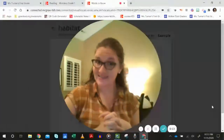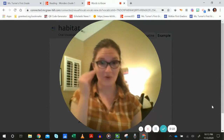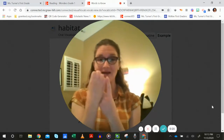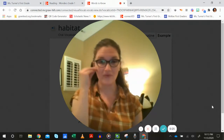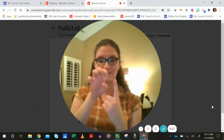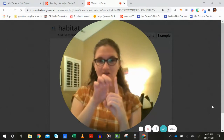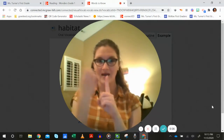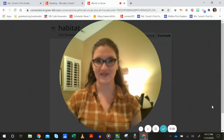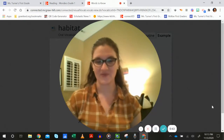The first one is habitat. A habitat is the home going around the animal. So home, and then make your claw kind of like the letter C, and pretend this is your animal and kind of go around it. Habitat. Can you do that again? Habitat, the home around the animal.